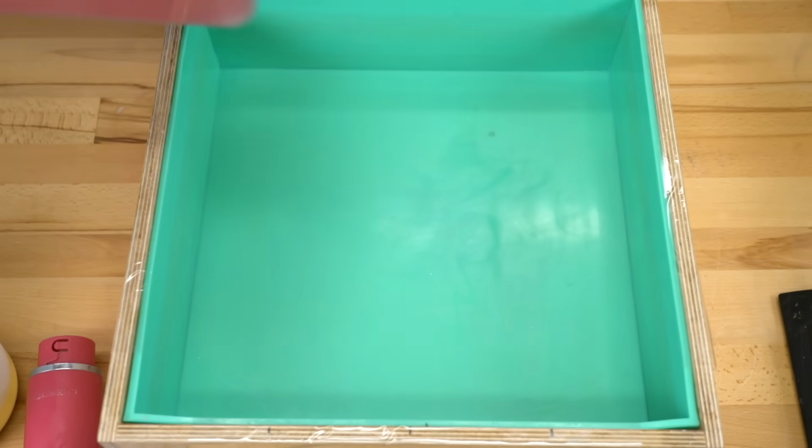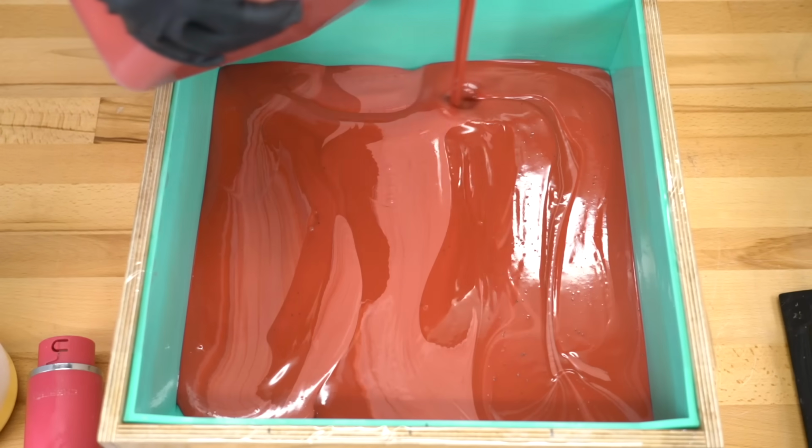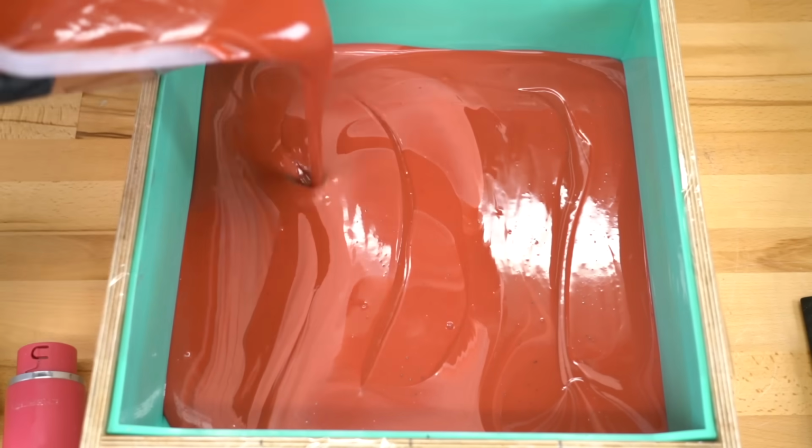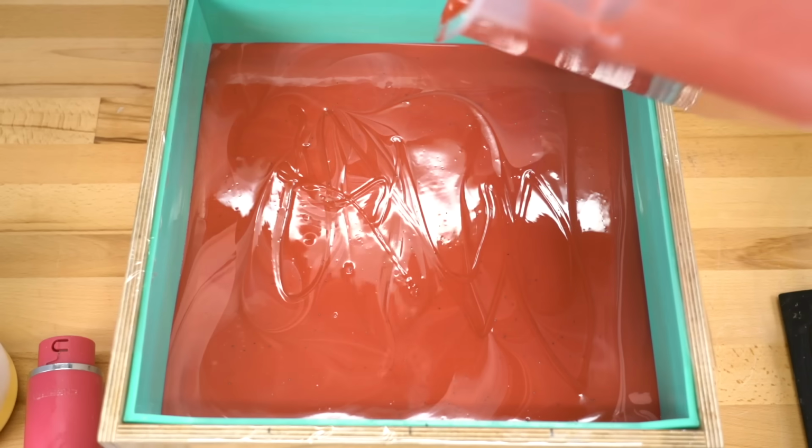All right, go ahead and pour this right in. Here comes that second color. That is so pretty. Smells awesome, like truly so good. And I'm gonna scrape all this out.